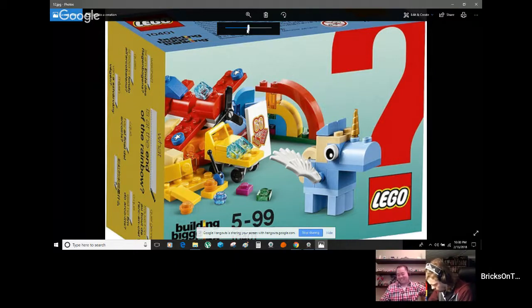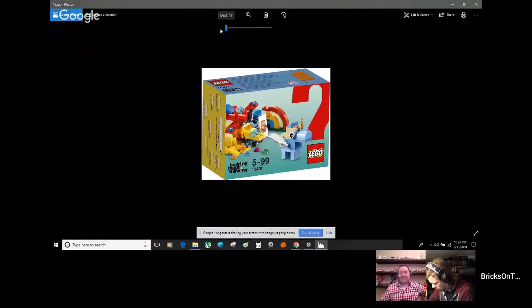And the unicorn is just a unicorn. It's like a unicorn Pegasus hippo thing. It is a hippo.